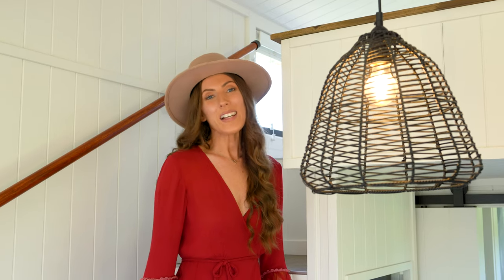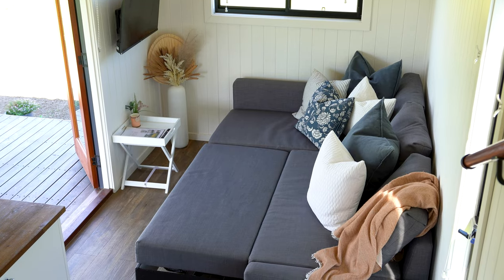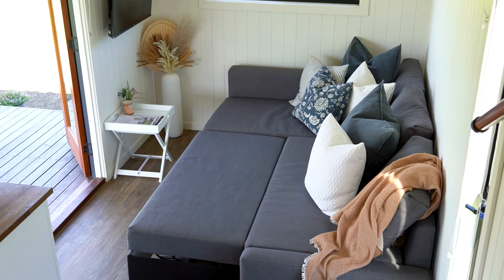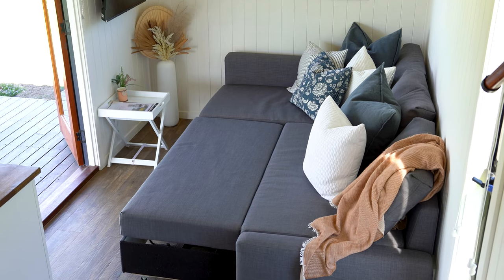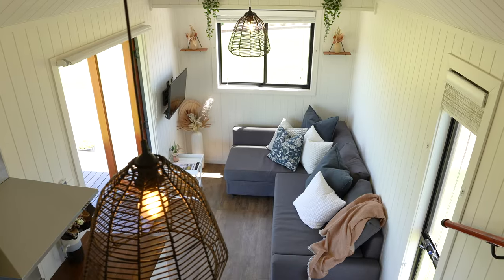Now, if you're needing more sleeping space, the corner sofa does convert into a double size bed. So there is plenty of room for up to 3 adults, or if you're going on a little bit of a family holiday, this is the perfect place for you.